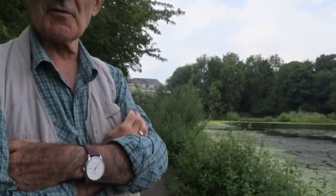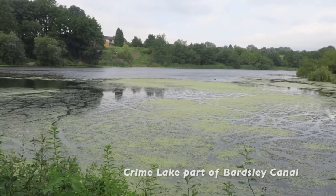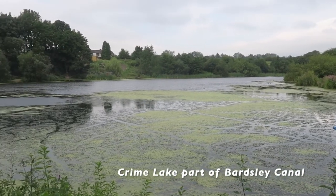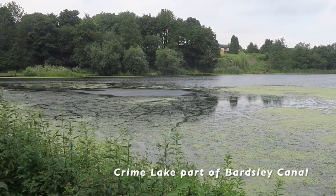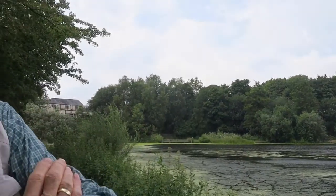This is as far as we go, Crime Lake. The canal would have gone further, but just round here it goes to the road and then there's no more of it, but it would have gone further. Crime Lake's not natural, I can't quite remember the history, but I seem to think it's something to do with coal mining and the ground subsided and the canal just flooded into it and formed a lake.